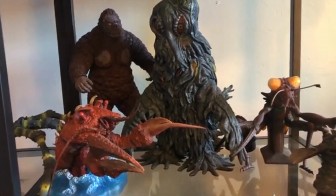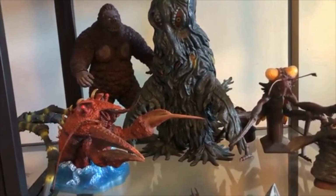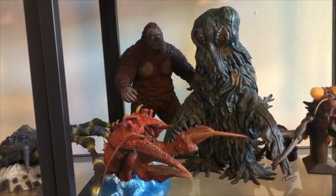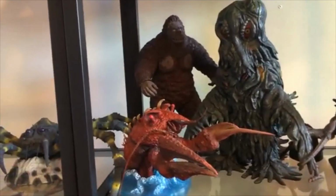I think this is a perfect combination of guys that I really like randomly. Kong 62 is one of those figures that we'll probably never get anything from for some reason. It's just the way they are, but here's hoping. But for now, this figure works out wonderfully.